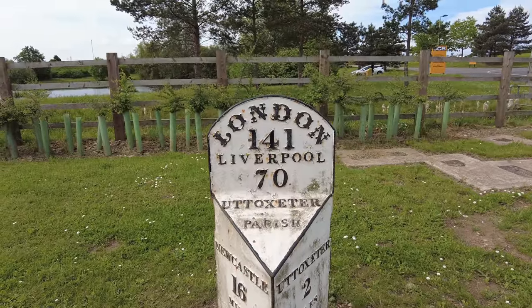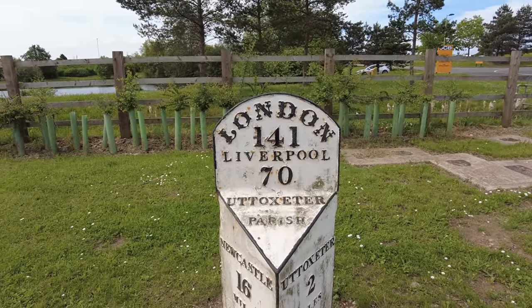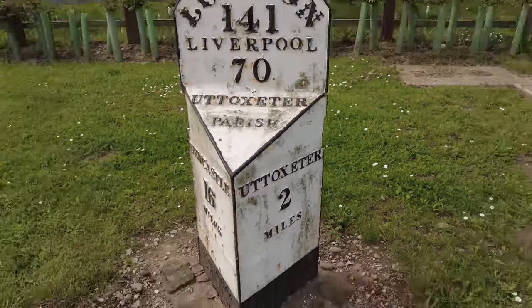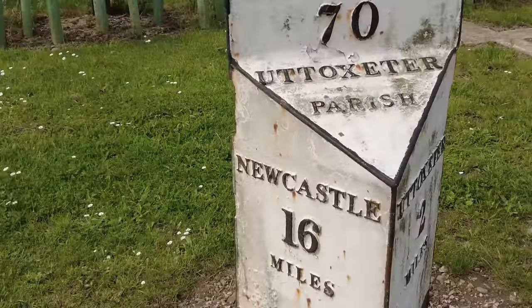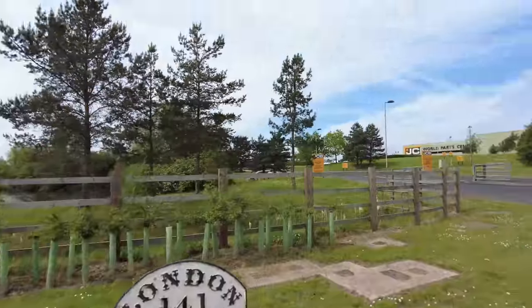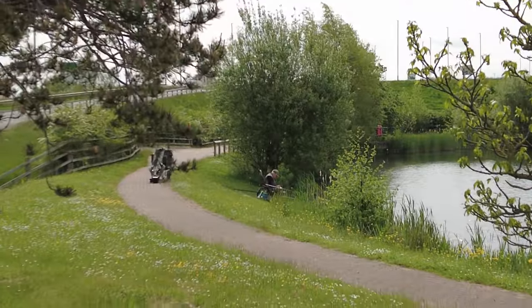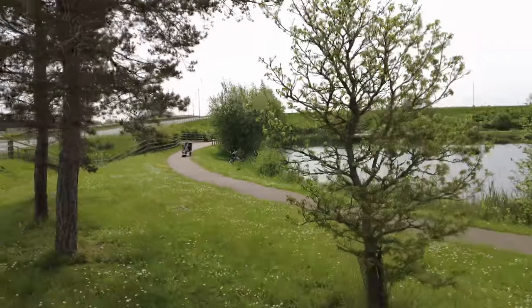So we are 141 miles from London and 70 miles from Liverpool. Uttoxeter, 2 miles. Newcastle, 16 miles. Nice and peaceful down there, doing a spot of fishing.